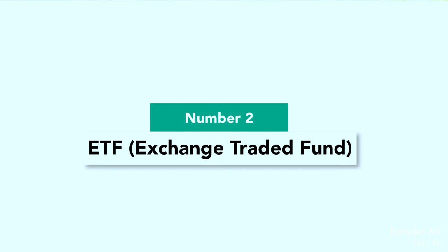The second way to invest your $1,000 is to invest through an ETF, an exchange traded fund. Now, these are very similar to index funds. Just like index funds, they track an underlying index.